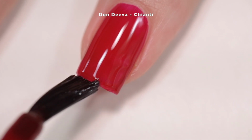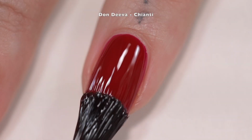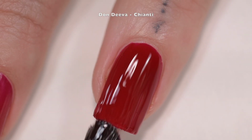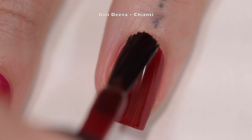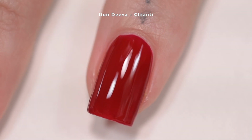They are effortless to apply. This polish didn't give me any trouble. No running, no pooling, no staining. I just needed 2 coats to reach full opacity here, and it is not going to give you any kind of difficulty to remove whatsoever.